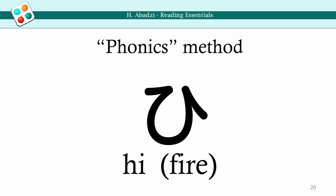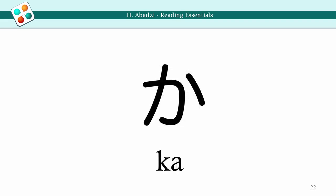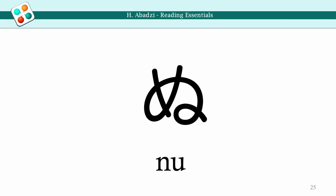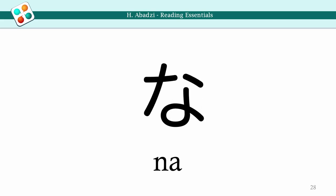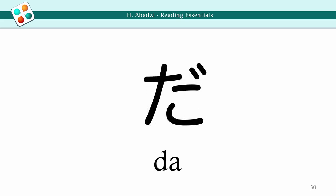Now listen and repeat after each hiragana character. Na, na. Ka, ka. A, a. Sa, sa. Nu, nu. Ke, ke. I, I. Na, na. Ba, ba. Da, da.